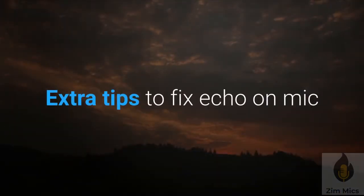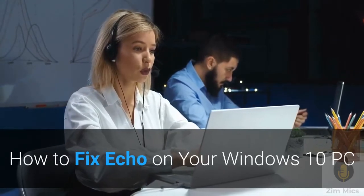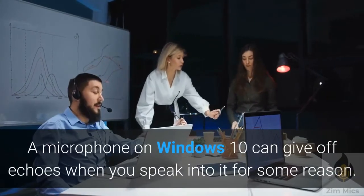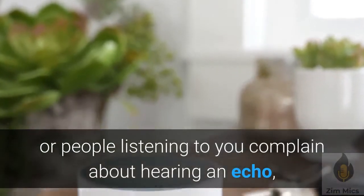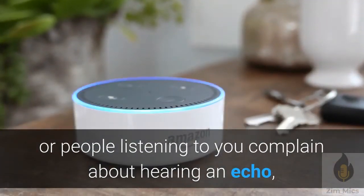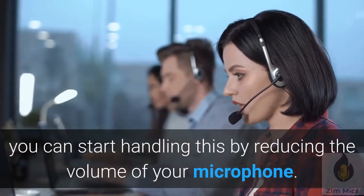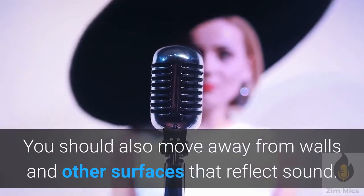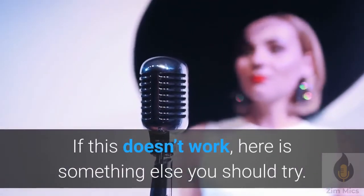Extra tips to fix echo on mic. How to fix echo on your Windows 10 PC. A microphone on Windows 10 can give off echoes when you speak into it for some reason. If you notice that your mic is echoing, or people listening to you complain about hearing an echo, you can start handling this by reducing the volume of your microphone. You should also move away from walls and other surfaces that reflect sound. If this doesn't work, here is something else you should try.